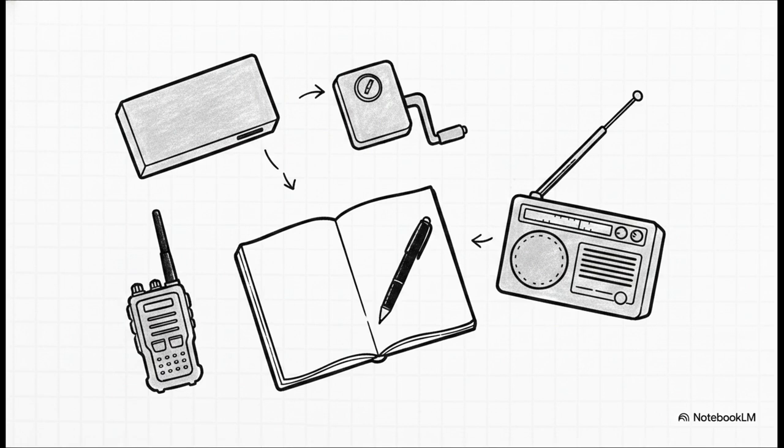You need to build a physical emergency communications kit with a few very specific items. Get a high-capacity portable power bank, at least 10,000 milliamp hours, so a really solid one. You need an off-grid power source, like a solar charger or a hand crank generator. This next one is absolutely crucial.